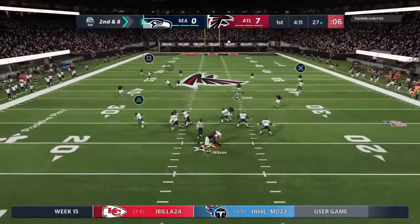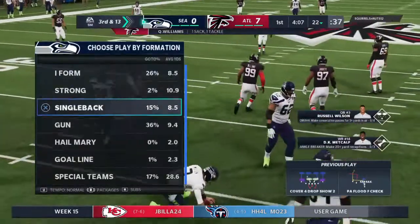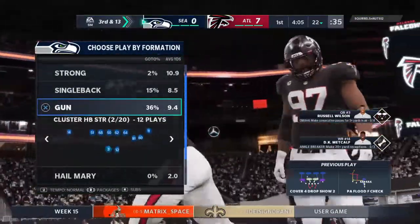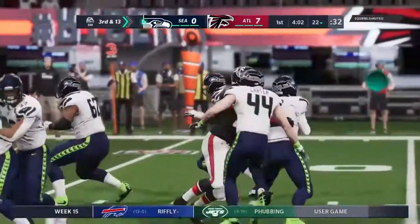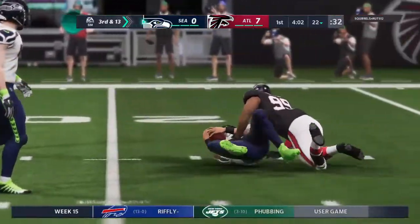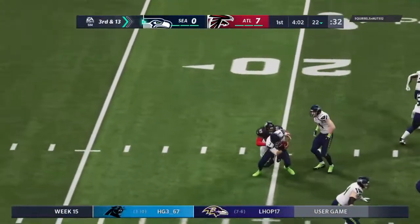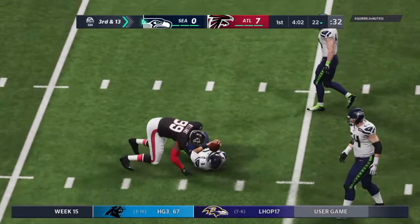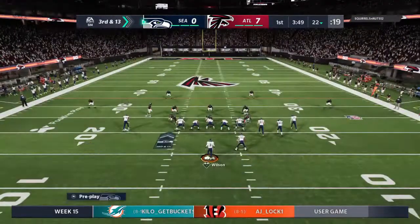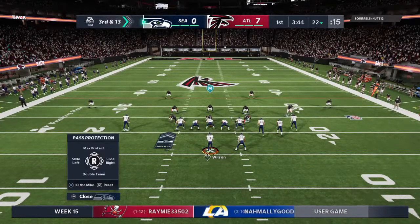Now it's Wilson. Pressure brought in, and the Falcons get there for the sack. Quinnen Williams in there to get him, and on the season now, that is 9 sacks for him. It's 3rd down. 3rd and 13. Wilson and the Seahawks looking for something big following the sack. It's 3rd and long here.